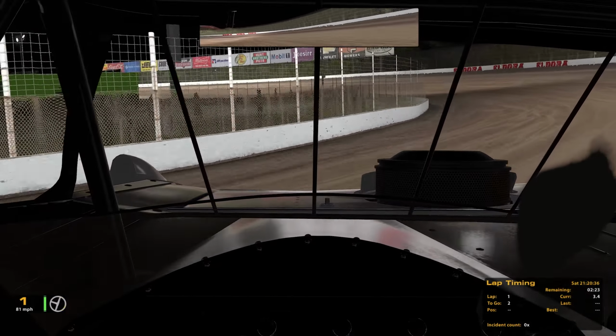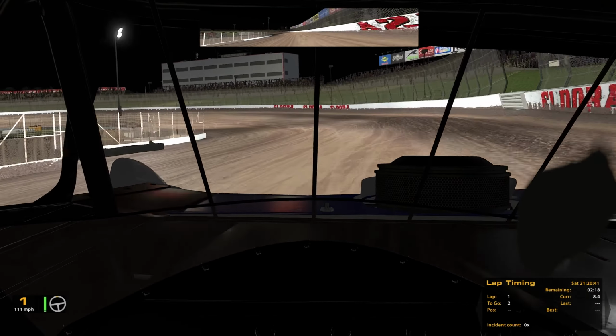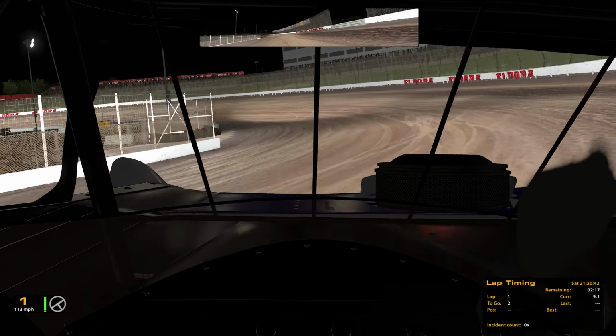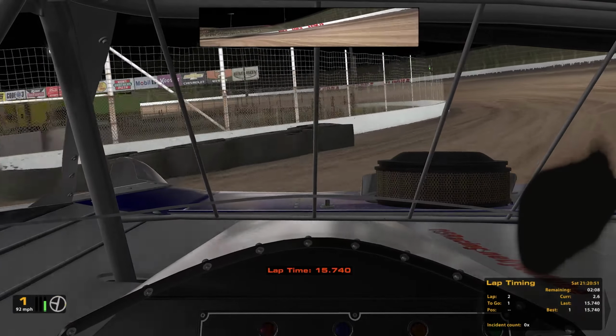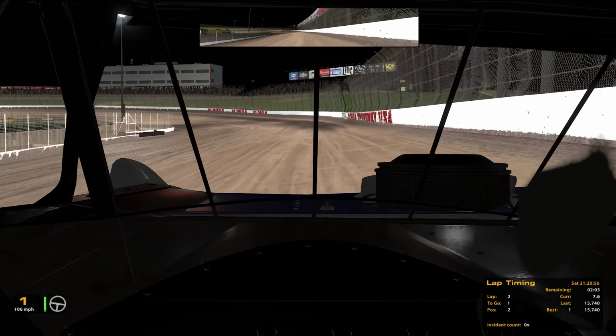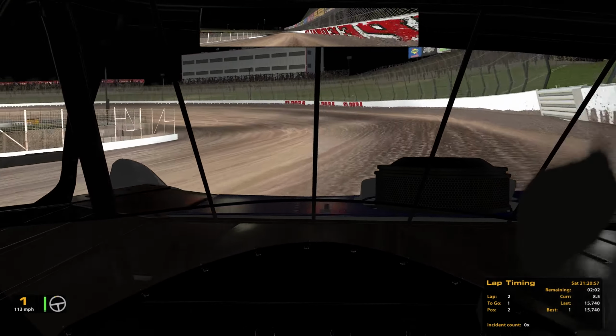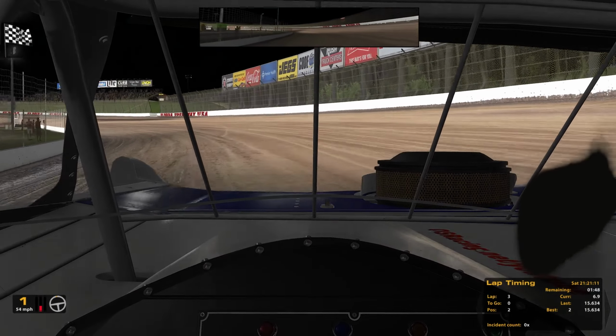I think I'm going to try to stay on the bottom for qualifying. I might run the second lap a different line, but let's see how this works out. One more lap. 15.74. Not too fast. That's how it works out so far. And 7.4, 6.34. Second lap was better. Ran bottom all the way around.